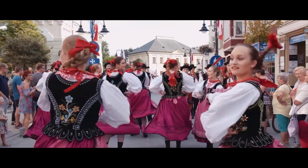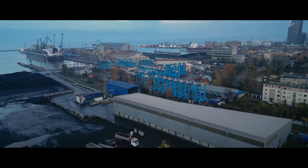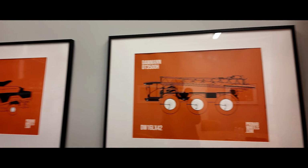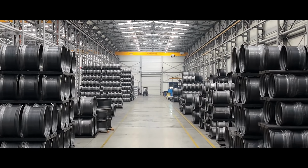In every community, there is now a sense of pride in their country, their culture, their history, and their newfound economy, which is growing exponentially. Today, you are going to see a special part of Poland's contribution to the world. This factory produces agricultural wheels for the largest equipment makers on the planet. For the first time in history, you're going to see all of it on film.